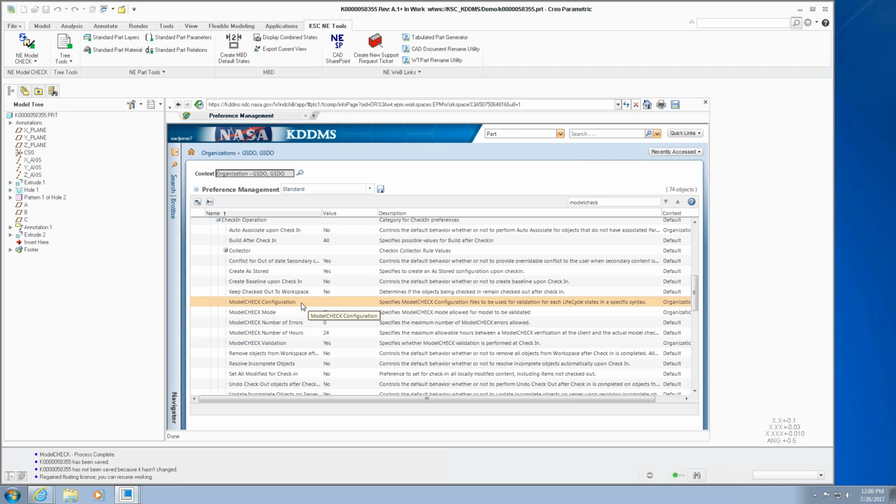The next one, Configuration. We do not specify a configuration for our setup. ModelCHECK Mode, we don't specifically validate what mode they ran in, but we do validate that they have 0 errors.